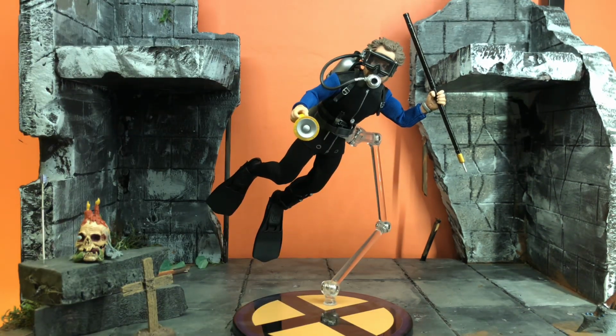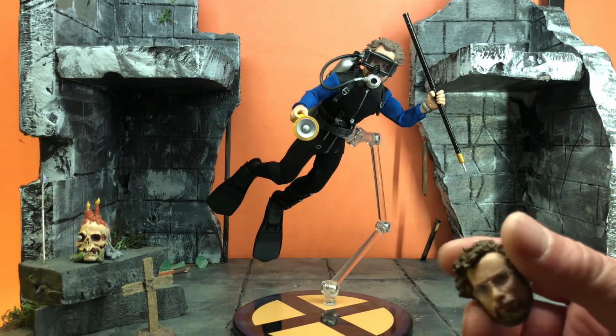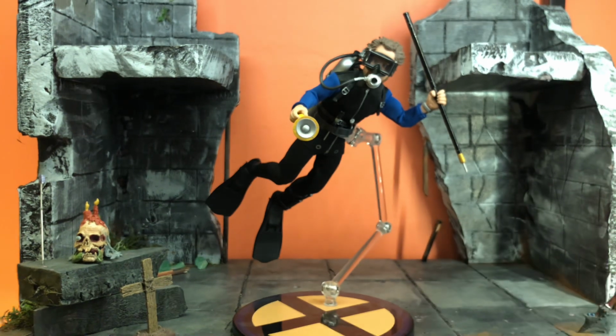Here we have a NECA cloth figure from Jaws, the Hooper figure. I have the regular Hooper figure that's in the beanie with the jean jacket. He came out first, so when this scuba gear one came out, I was like, it's 40 bucks, I'll keep passing and save some money. I don't need it. But then my wife got me this for Christmas, and I put him on this stand to make it look like he's swimming. And if you don't recall Hooper, that's Richard Dreyfuss from Jaws.